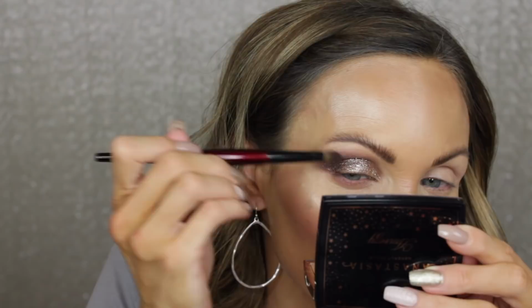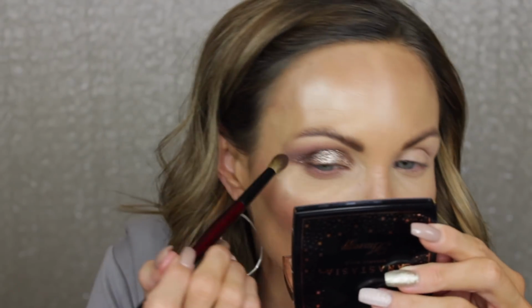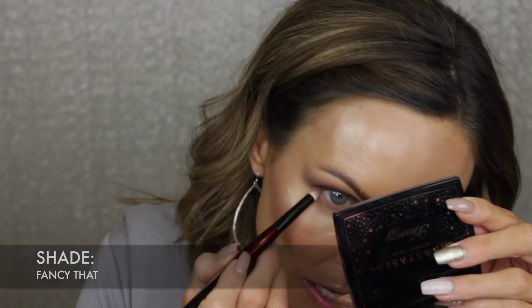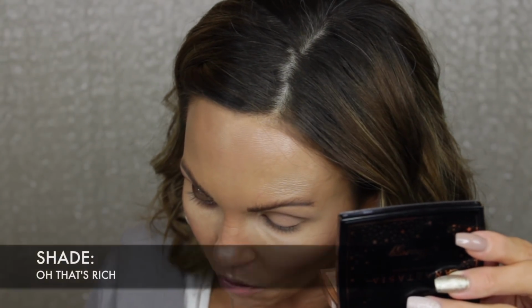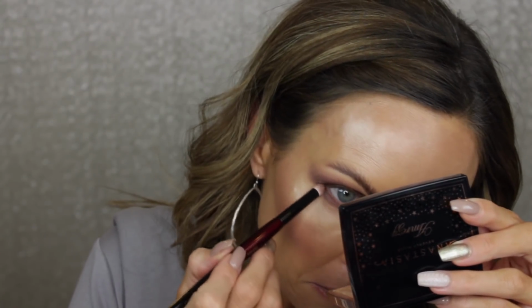Now that shade is really pigmented from what I can tell. So I put the color down and then I'm kind of dragging it out. I don't want to build that up really strong right here on this crease because I want it to just fade. All right, I'm going to take the Pencil Pro, this one. I'm going to go into that Fancy That because it really didn't stay. That shade's just not very dark on its own. You kind of have to build it on top of itself, if that makes sense. I'm going to wipe the brush off and go into Oh That's Rich, and I'm going to slowly buff that.